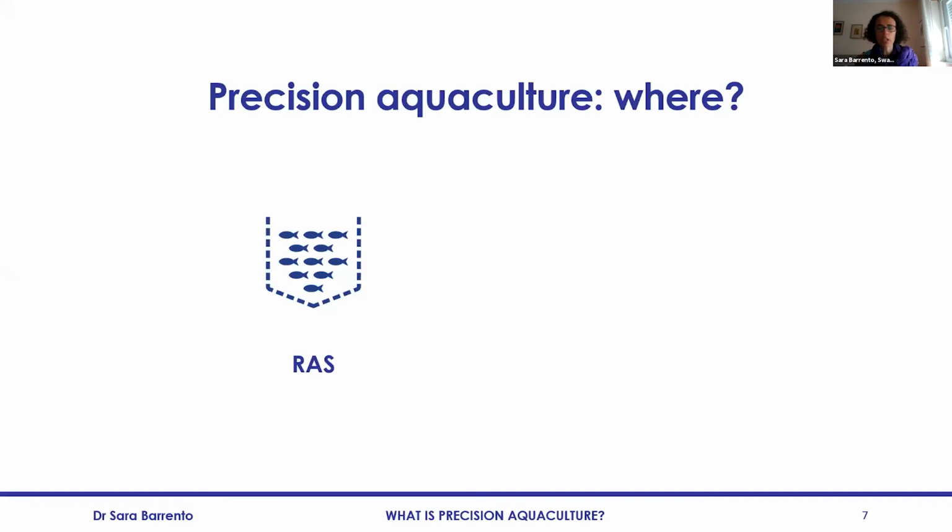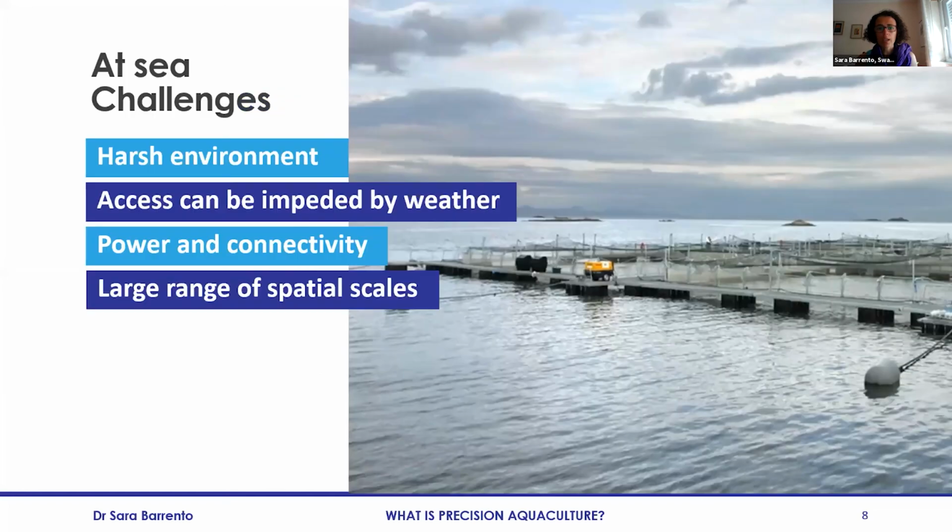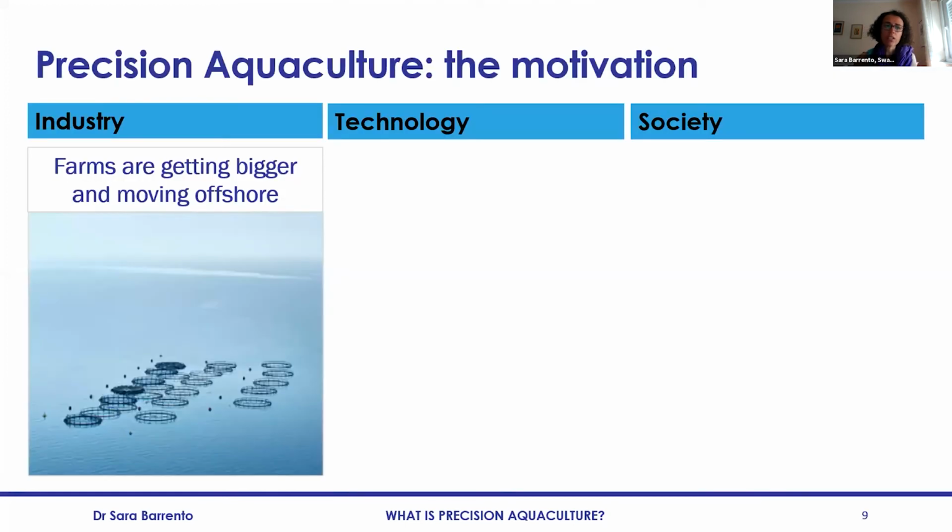But what we're seeing now is that we're moving from precision aquaculture and we're moving to sea. Of course, moving to at-sea facilities or production systems has many challenges for precision aquaculture beyond what is typical, for instance, in agriculture, because this is a harsh environment at sea. The access can be impeded by weather. The power and connectivity can be very challenging in these conditions offshore, and we have a large range of spatial scales. But it is actually precisely the fact that industry is moving, with its farms getting bigger and moving offshore, that is also pushing precision in aquaculture.